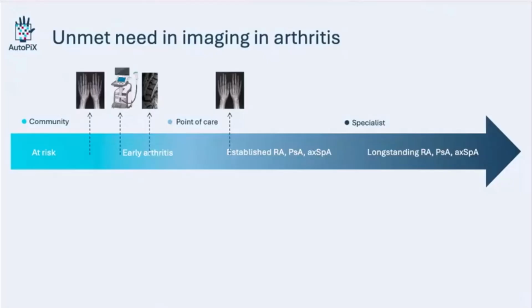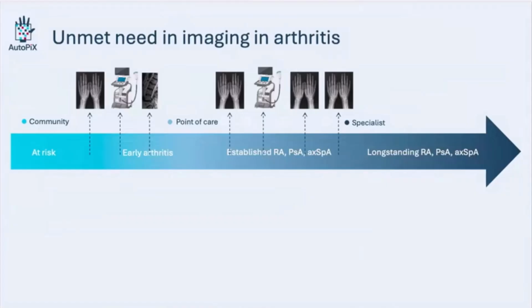When patients get the diagnosis of an early arthritis and later on proceed to having an established disease, which means that the disease has been established by a specialist, then these imaging examinations will occur either regularly, in the case of X-rays, or for ultrasound and MRI at certain time points when the physicians are either in doubt of whether they have the right diagnosis, but also more commonly when they want to know whether the medications, the treatments that they're providing, are working or not. So that's also a good time point to do these examinations.